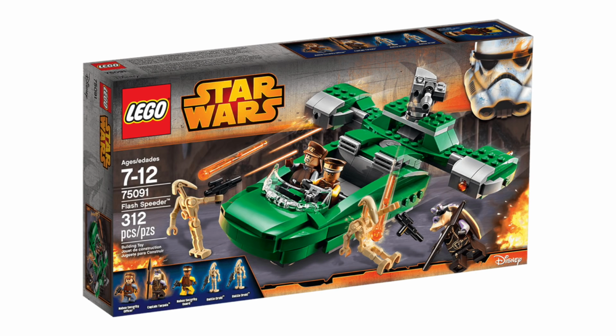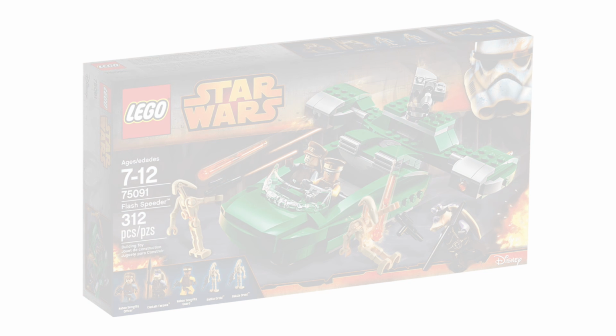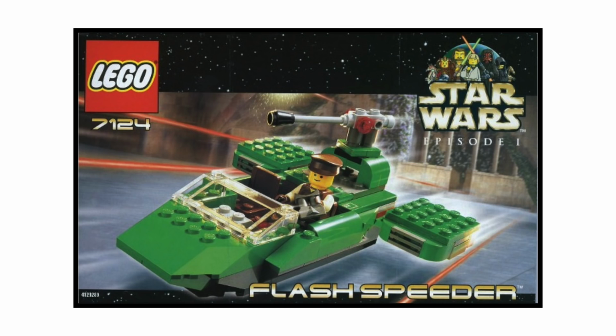The 75091 Flashspeeder from 2015 is going to be the 10th best Star Wars Episode 1 set for me. It was an awesome redesign of the original Flashspeeder. It had a lot more features and was much larger and better looking. It had some great minifigures: two battle droids, Captain Tarpals, a Naboo security guard, and a Naboo security officer. Overall, it's just an awesome design and a really cool upgraded set. Again, just a massive upgrade from the original version.